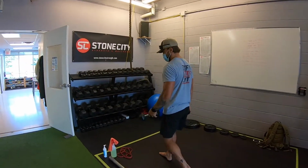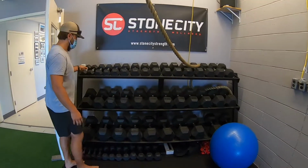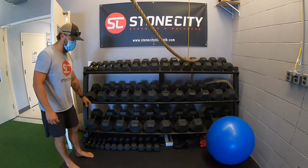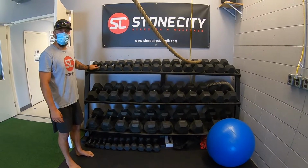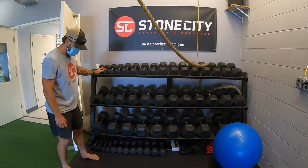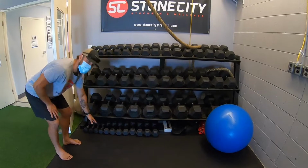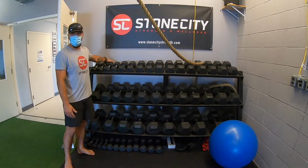So this dumbbell rack here, guys, is all silver handles, and the rack starts from 10 and goes to 45, 50, goes to 75, 80, goes to 100. So please, please, please put your dumbbells back in the same order that you found them. All the black handle dumbbells go on the floor, starting with 8 all the way to 15, and the 5s we're going to keep on the floor as well. Those are really popular, so make sure they go back in the same spot. Don't just throw them on top of this rack.